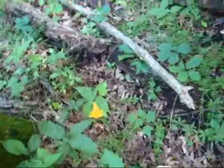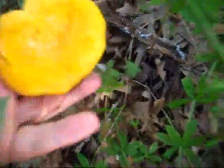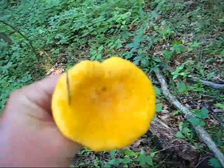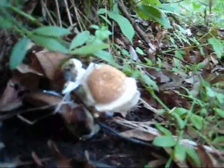And again, same general area. There's a really beautiful looking chanterelle here at the base of this oak. It's really in perfect condition. Nice size. Over here is kind of an interesting one. This is actually the dying fruit body of a russula, and on top of it is a parasitic mushroom growing on top of the dead mushroom.